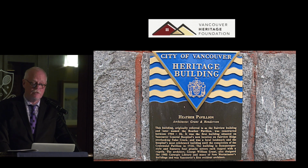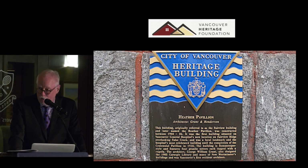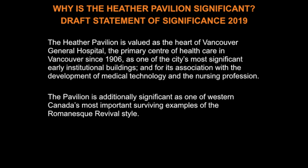Now, thinking back to 5.5 acres, it sounds like a lot until you actually try and cram a whole bunch of buildings onto it, right? And make that make sense from a functional point of view, and still have open space and still make transportation work, and et cetera. So it is a challenge.